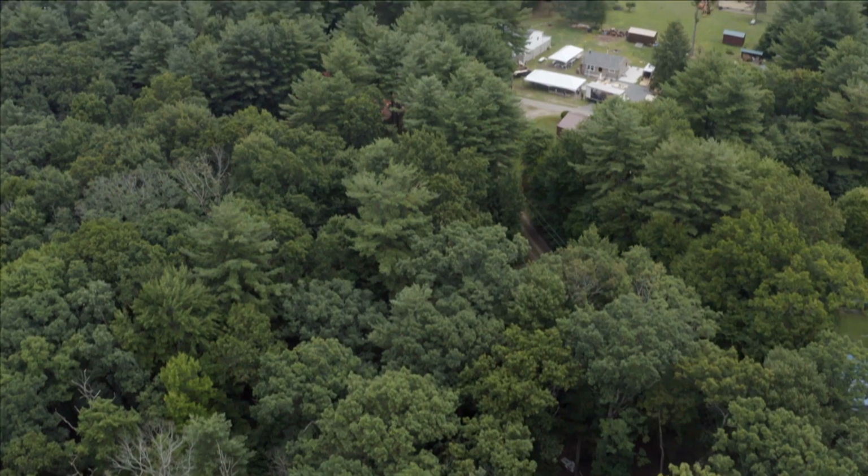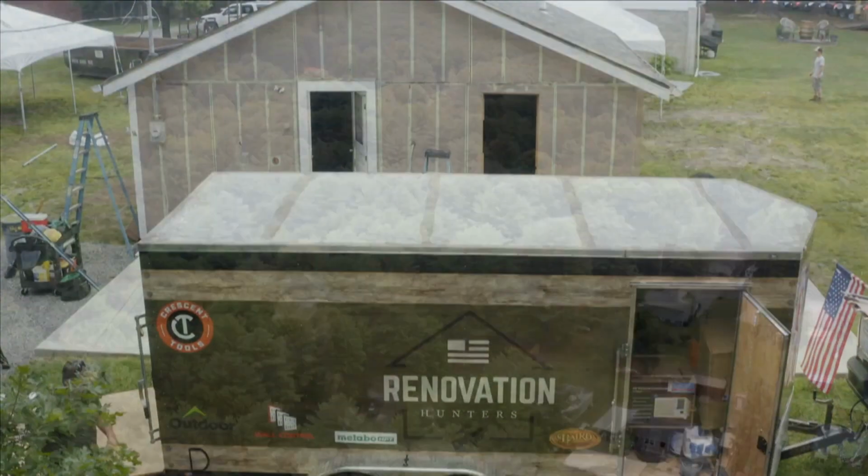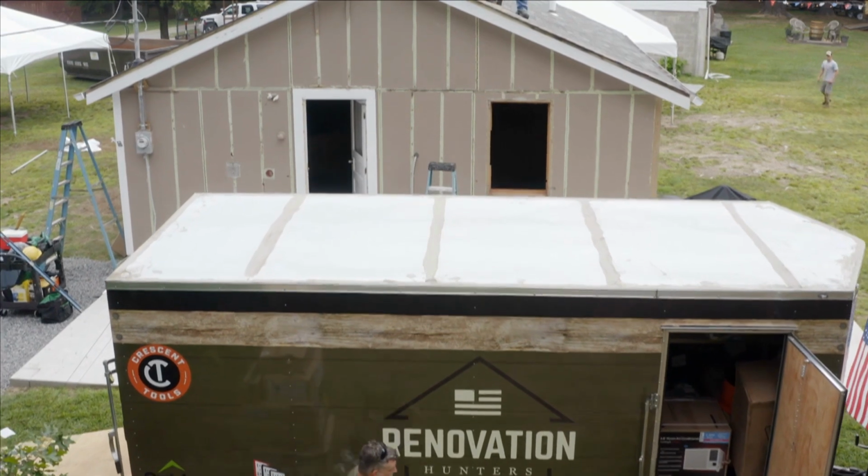You're watching Renovation Hunters Best of Season 1, and now we're headed to Pennsylvania, our final build, the Hemlock Hills on the Allegheny River of this small cabin in the tiny town of Tionesta, Pennsylvania.